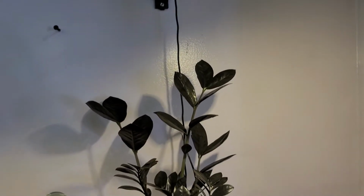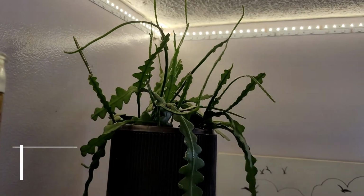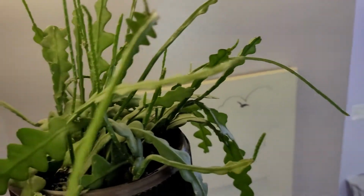I don't even know where to start over here. There's so much. So much. How about we go up? We'll go up and then work our way down because I have a plant up here. Up here is my dirty shelf and my rickrack cactus. I definitely needed to dust up here and I apologize, you guys. But I love this plant so freaking much.